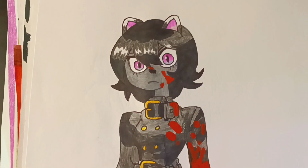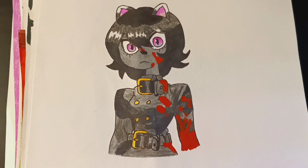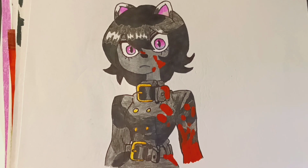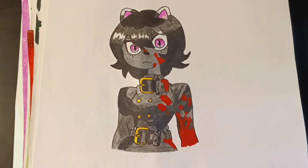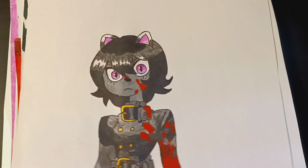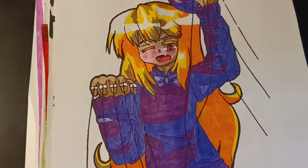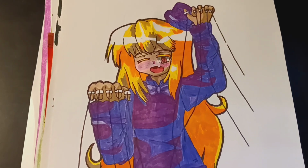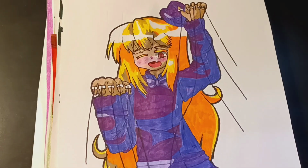This is another cat. I've been drawing so many cats and all kinds of stuff that I could draw. I painted blood on her face and on her clothes. I have so much more. For the artwork I drew of the monster girls, I think I drew like 40 of them, or also 50.